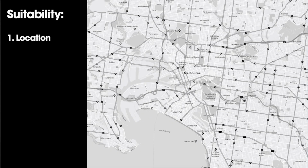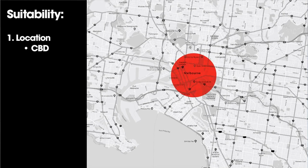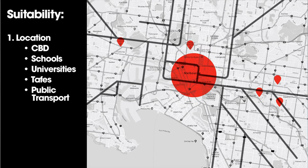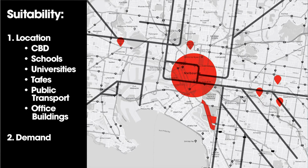There are two main factors that an investor needs to consider when deciding whether or not to furnish their property. One is the location. This is the main factor. Properties located in the CBD, near schools, universities, TAFEs, public transport, and areas where there's a high concentration of office buildings, such as the St Kilda and Queens Road precincts here in Melbourne, these are prime positions for furnished properties. And two, the demand. How great is the demand at that time for a furnished property in that area?